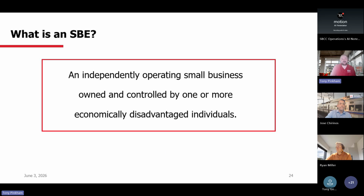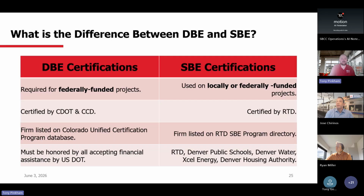It's a race and gender neutral program, unlike all the other programs, the DBEs, the MWBEs, emerging small businesses, ESBs, all those acronyms. They have different requirements as far as race, gender, ethnicity. Ours is race and gender neutral. All we focus on is this economically disadvantaged individuals section, and I'll get into that a little bit more on what we're looking for when it comes to you qualifying as a small business and being economically disadvantaged.